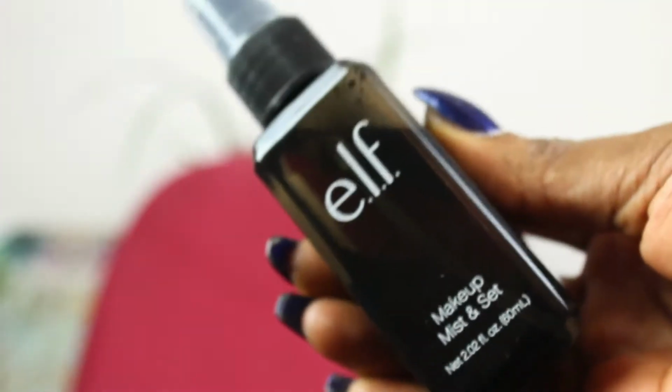I have another part of my Superdrug mini haul, which was my e.l.f. makeup mist and set, and this is it. I just give it a shake and spray it about 15 centimeters away from my face. Misty. And then I've just literally sprayed it all over my mirror. Why my life right now? Okay. Thank you, tissue. And then I dab it into my skin with the bottom of my beauty blender. This is the Real Techniques beauty blender sponge.